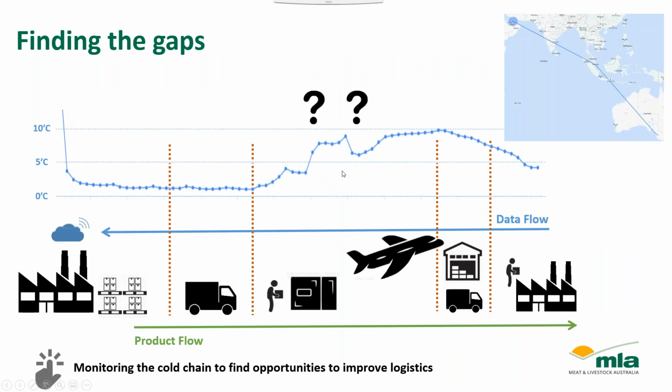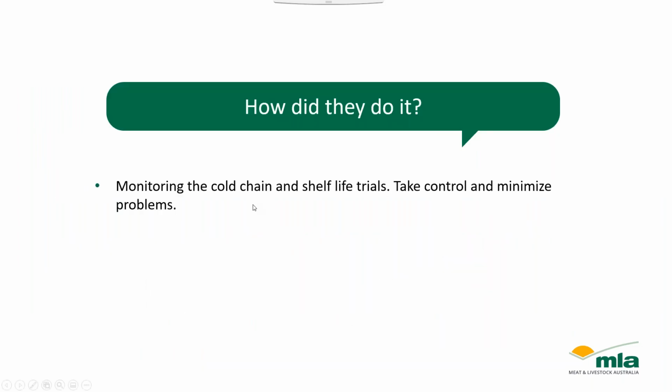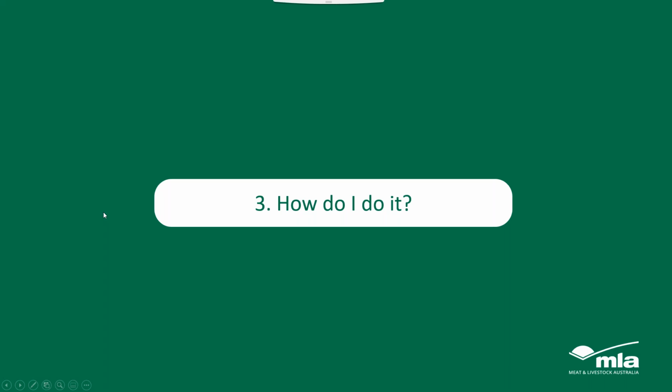You find the gaps in your cold chain, so you can see here where temperature went up and it went down again during air freighting of product, and you find out what's going wrong and fix these problems. So that's pretty simple to do, and you'll reap the benefits from that. And so how do you do it?